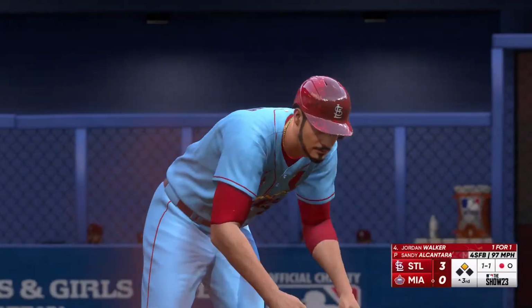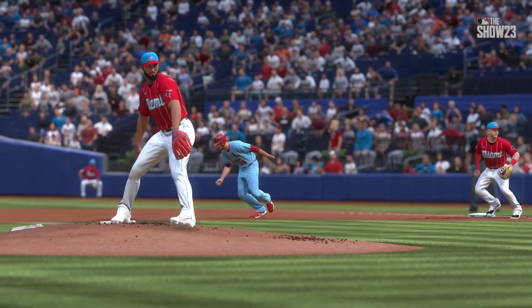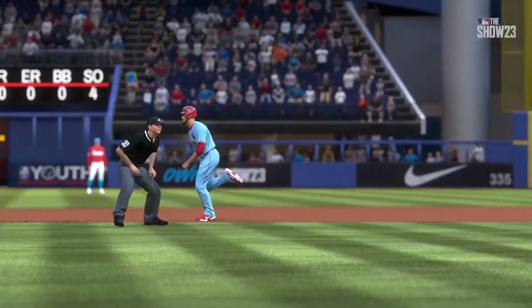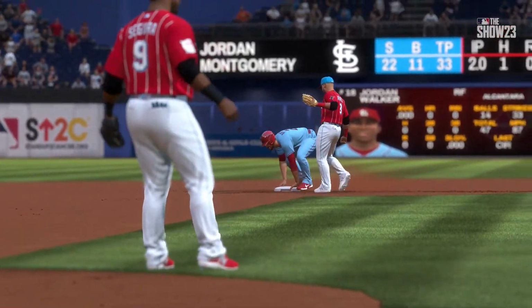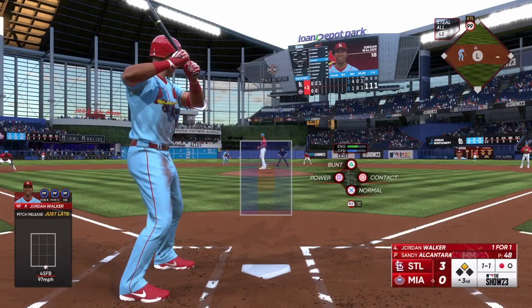When your catcher's not a great thrower, you have to do a better job at controlling the running game, and that's throwing over, that's stepping off, doing whatever you can to try to keep that base stealer's rhythm off. Well, they weren't able to do it right there. They're going to have to make some type of adjustment, or guys are going to be running all game.